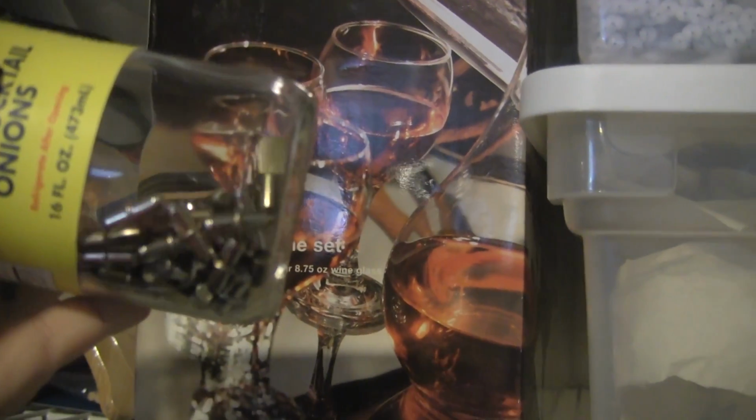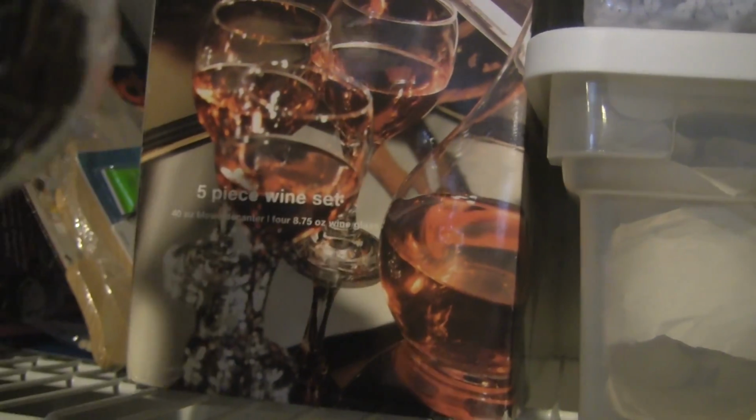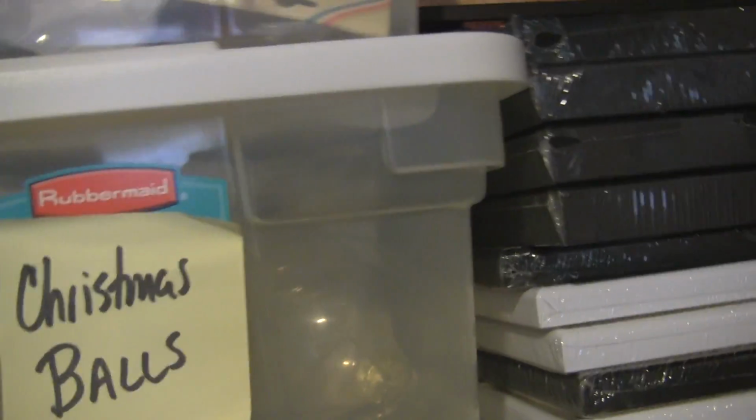These are all of those stupid things that come out of shelving units. And I keep an extra jar of them. Apparently I was eating sweet cocktail onions, but I keep an extra jar of them because I don't know how it happens, but I lose those darn things. But here's more glass. Here's some Christmas balls, pipe cleaners.